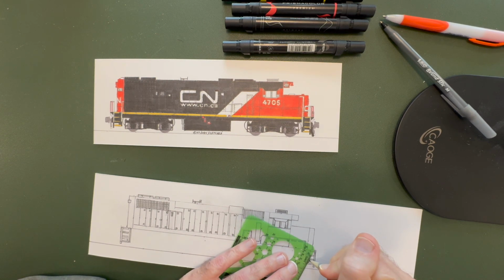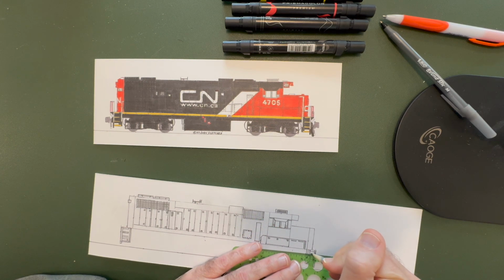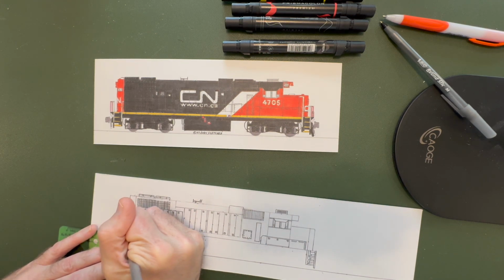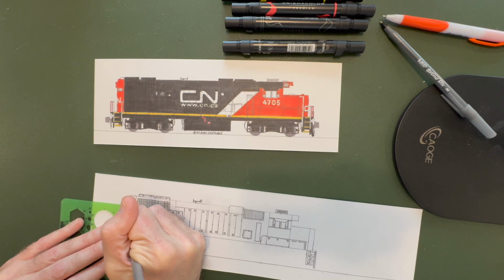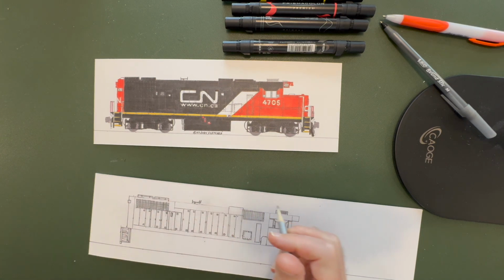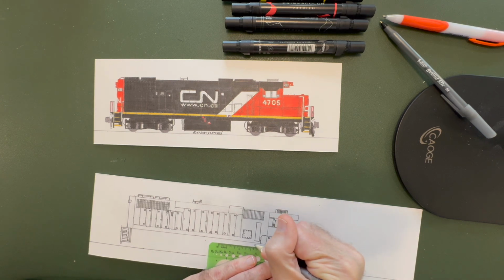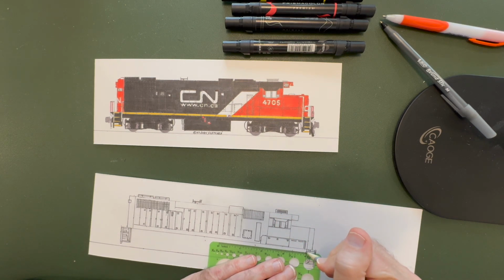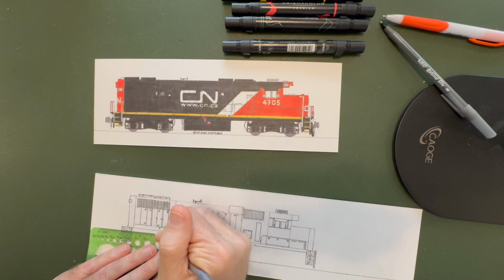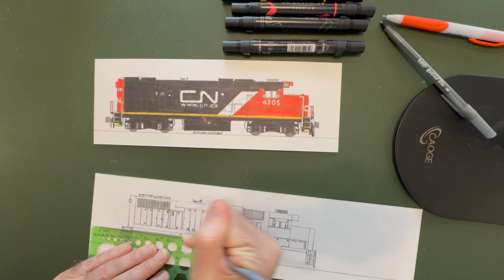There's actually, and then there's the frame, which the frame on a GP38-2 goes back to about here, and then it notches up, and it goes to about here, and then it notches up.